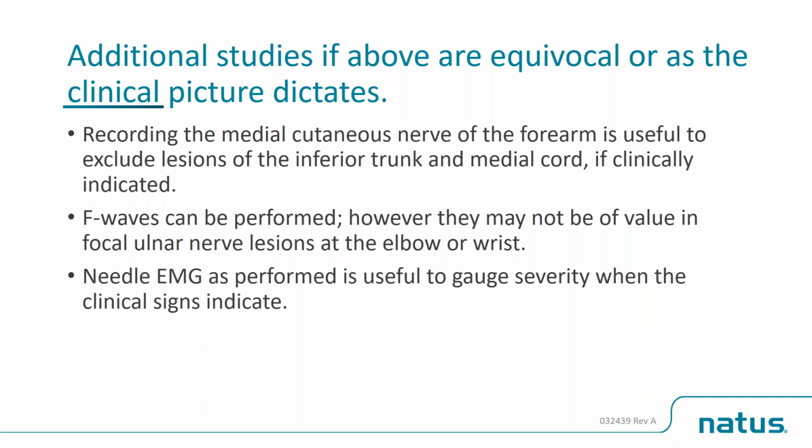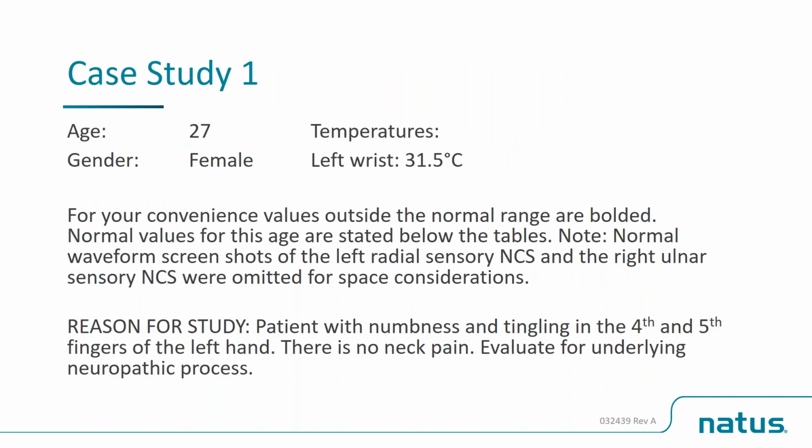And again, some of these are a little bit of my opinion superimposed in here. But needle EMG will definitely tell you more about the prognostic stuff. How severe is it? Is there a little bit of denervation, or is there some loss of motor units as well? All right, we're doing great.